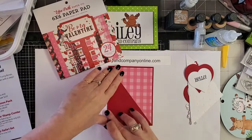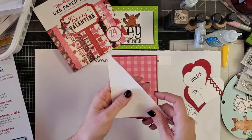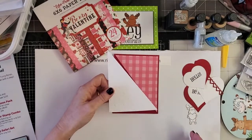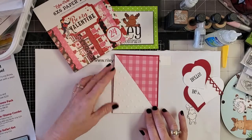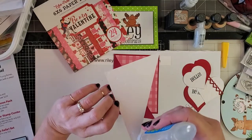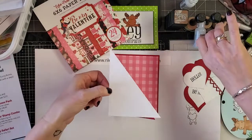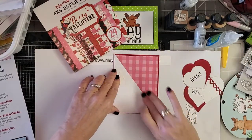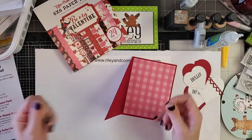So now we're going to fold our card over. And what I did is I just cut out a 5.5 by 4.25 piece of white, and I diagonally cut it just like I did that. Then I ran it through an embossing folder. It has little hearts on it. I don't know if you can see that. And we're just going to glue this on here. Again, just around the edges. Now, if it comes out, again, it's okay. You just rub it off.